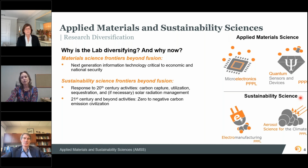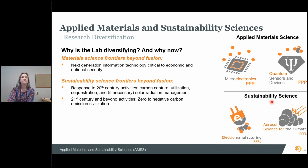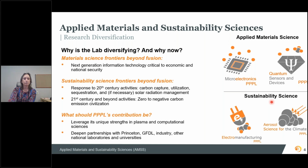And then, as you can see on the right, we also have an initiative related to aerosol science for the climate, both for understanding the climate as it exists with natural aerosols, but also potentially understanding what would happen if, the science behind aerosols that have been found to potentially reflect light.